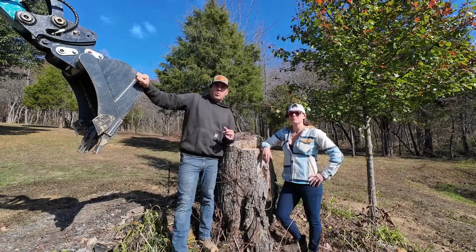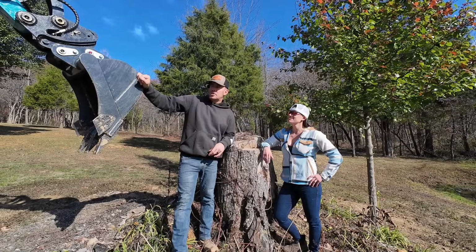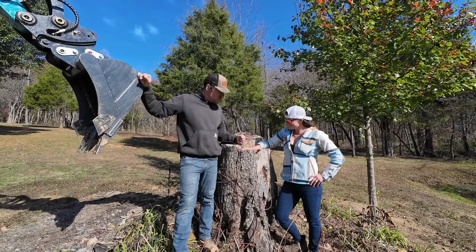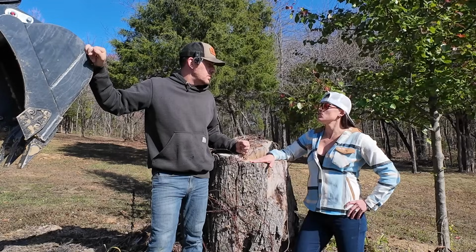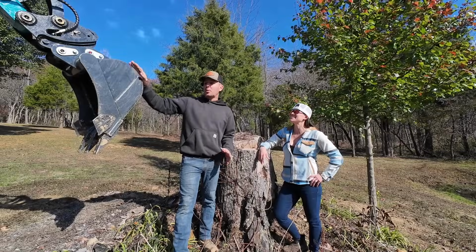Yeah. So, with very little help from the Keystone Girl, I'm going to attempt to get this thing out of here. Chinese excavator versus American stump. USA. China might win this. I hope China wins this one.